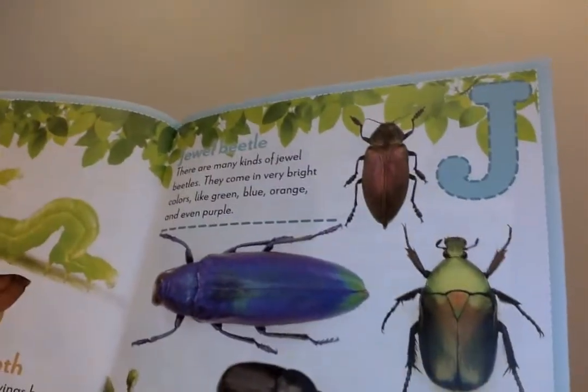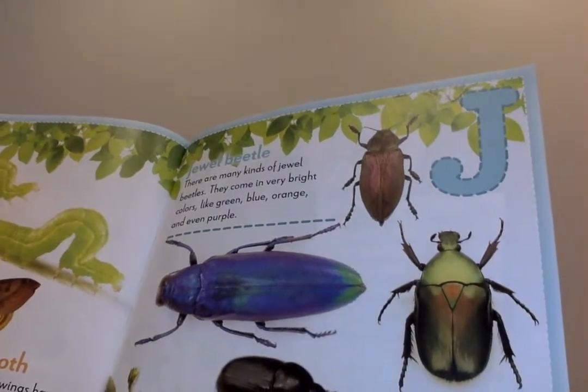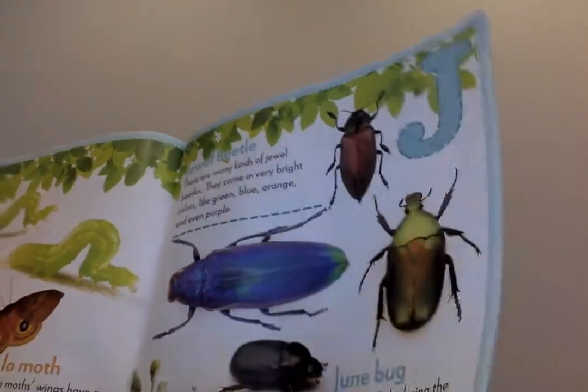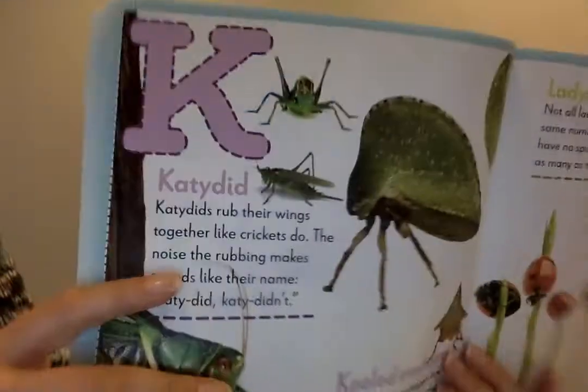J for jewel beetle or June bug. So lots of beetles. There's all different kinds of beetles. This is a jewel beetle. This is a June bug. Remember, there's a beetle that starts with the letter L. I bet you'll remember it.